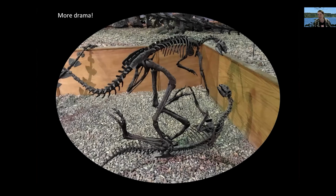And scientists, they really like setting up these dramatic scenes. So here we have two Microraptors engaged in a tussle, fighting over something or other. You would never, ever take actual real fossils and display them in this way. So the use of replicas is actually quite fun.